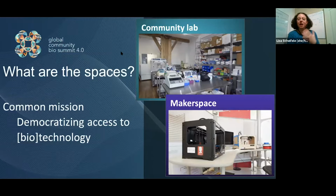Okay, so first we want to talk about what are the spaces and what are some of the common features of the spaces. So up top you can see a community lab, and on the bottom our sister type of space, a maker space. And again, it won't surprise anybody that they're really all united. If there's anything that really defines a community lab or a maker space, it is this common mission. And the mission is always democratizing access to technology or to biotechnology.